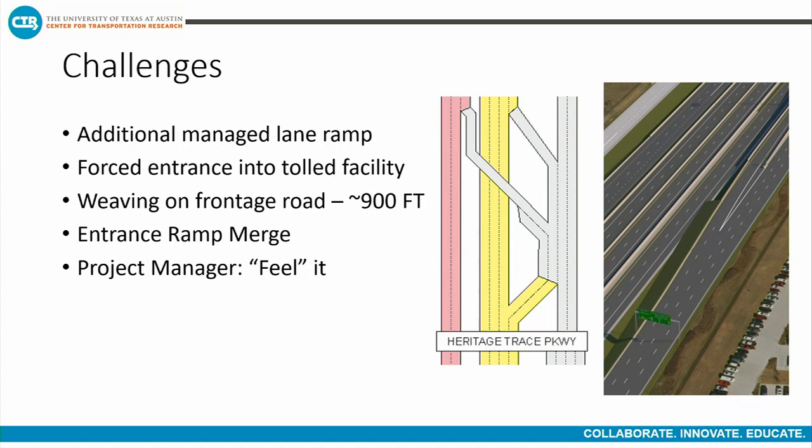The weaving that is created by adding this new ramp, which is downstream of the exit ramp, is about 900 feet. And the geometry of the entrance ramp is kind of wonky. You can see on the second picture there. We went from a one-lane exit upstream here to a, pointer. So this was a one-lane exit. Because of traffic, we changed it to a two-lane exit, but that meant that we created this lane that merges really quickly. So this geometry is an interesting merge.